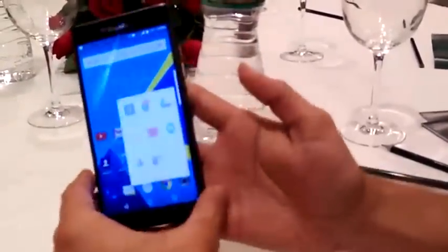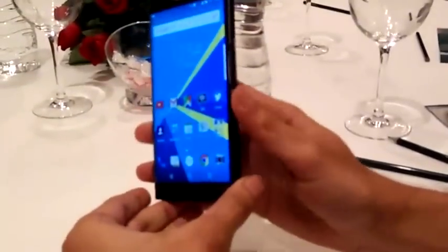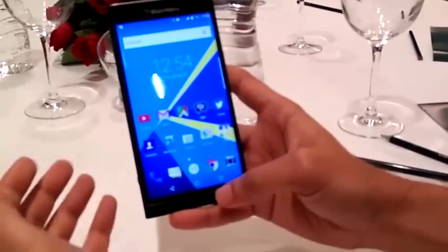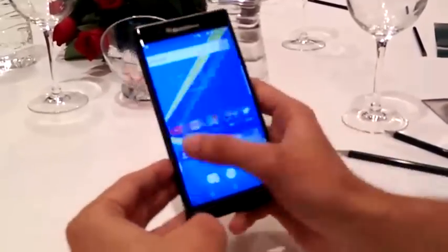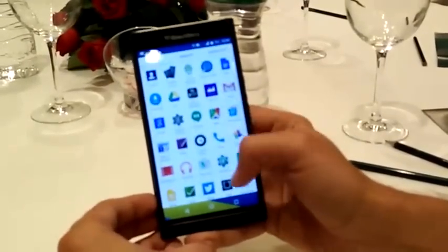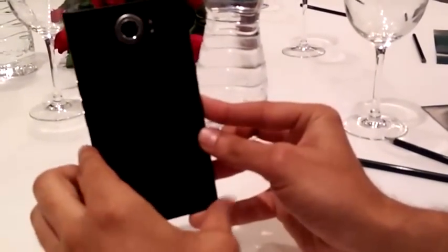But before we get into our impressions of what the device can offer, we just want to quickly run through the specifications of the phone. It has the Snapdragon 808 chipset, 3 GB of RAM. It runs on Android 5.1.1 Lollipop, and it's not really skinned. Actually, BlackBerry's just implemented its apps into Android itself. So as you can see, it's a fairly stock Android experience. Coming to the other specifications, it has 32 GB of built-in storage, which is expandable up to 2 terabytes via a microSD card. It has a 3410 mAh battery.